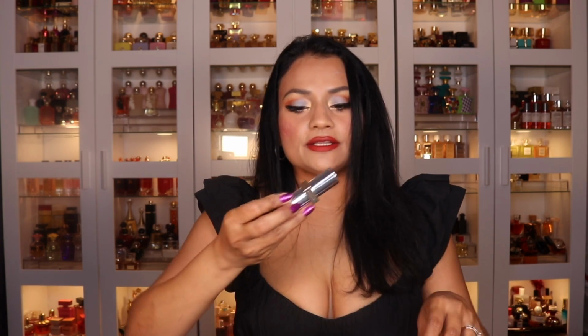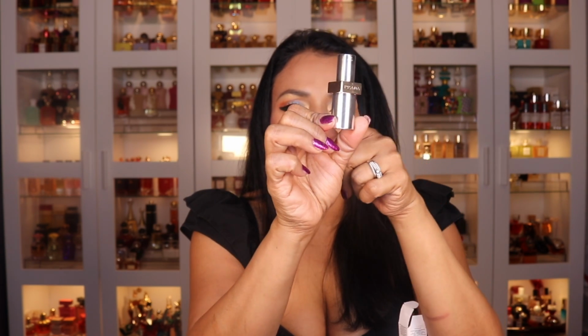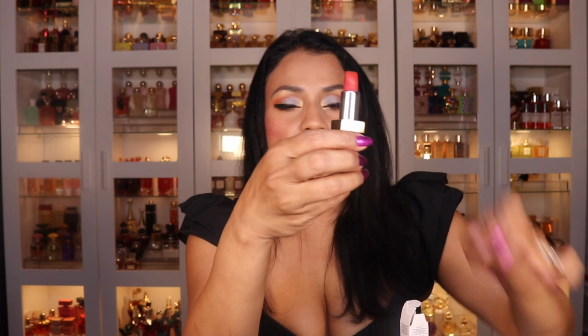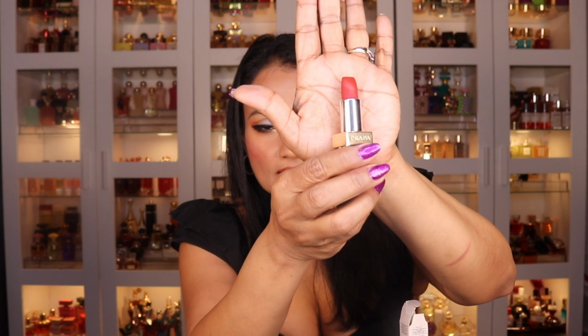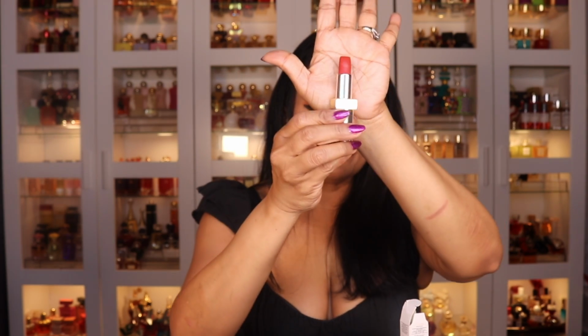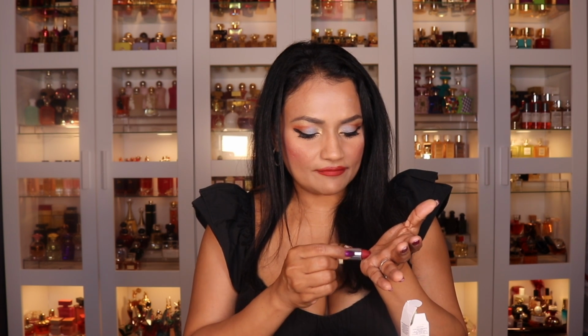So this is the carton, and let me show you the lipstick bullet. These are magnetized, which I love, by the way. So the Hyper Matte formula has this gold rectangular band, whereas the Soft Matte has a silver. I will show you that here in a second. So this is the shade that I'm wearing, R29 Pompeii. It's kind of like a deep red. So let me swatch it right here on my left hand.